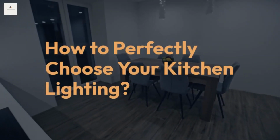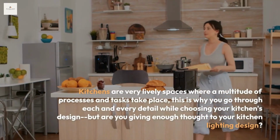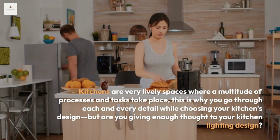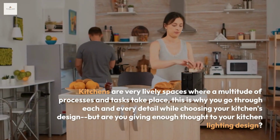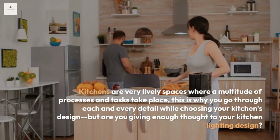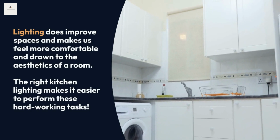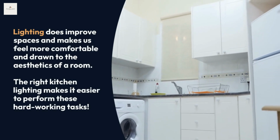How to perfectly choose your kitchen lighting. Kitchens are very lively spaces where a multitude of processes and tasks take place. This is why you go through each and every detail while choosing your kitchen's design. But are you giving enough thought to your kitchen lighting design? Lighting does improve spaces and makes us feel more comfortable and drawn to the aesthetics of a room.